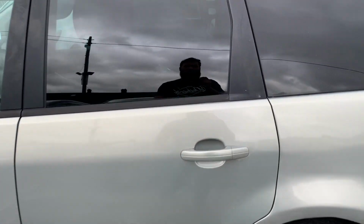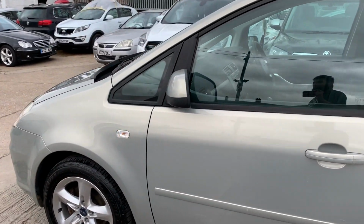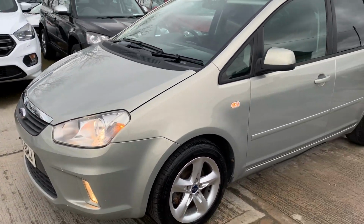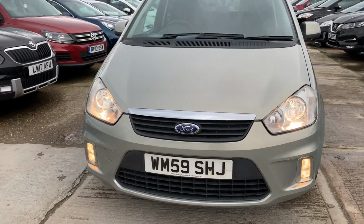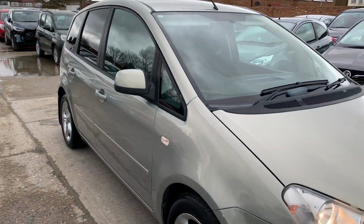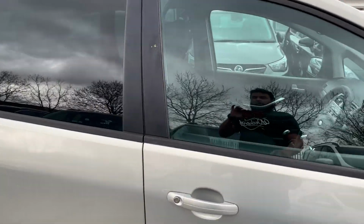Lots and lots of space inside. Now it's got trays as well, lots of space for the rear passengers. Comes with front fog lamps, some age related marks and some slight scratches here and there. Nothing that will put you off. Let me show you inside.